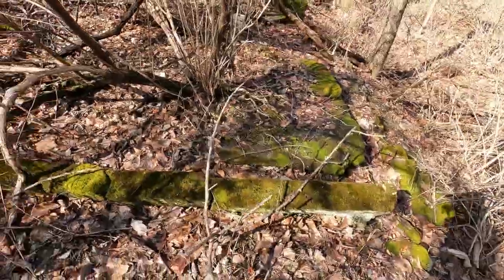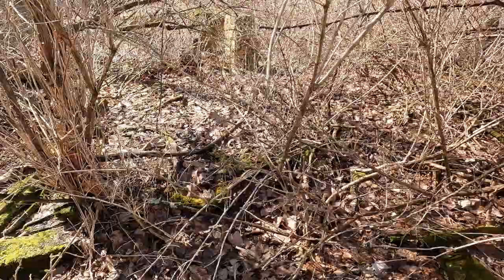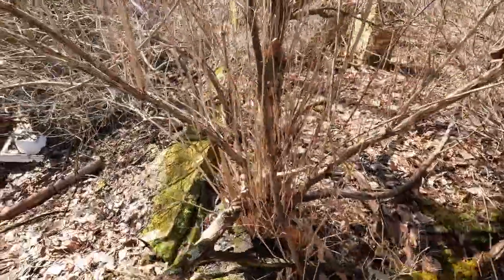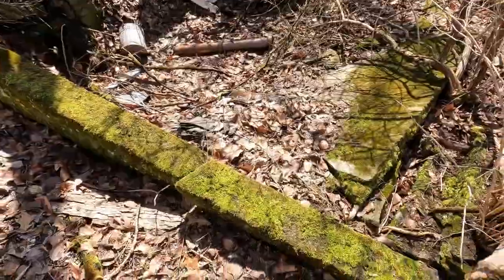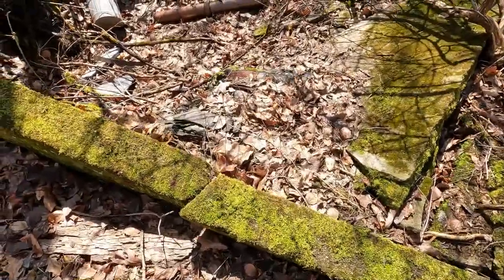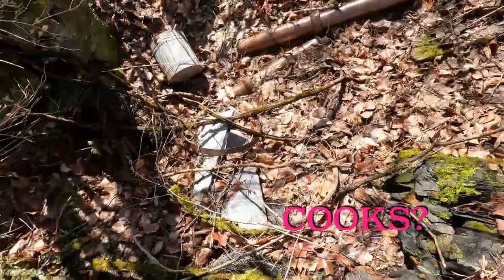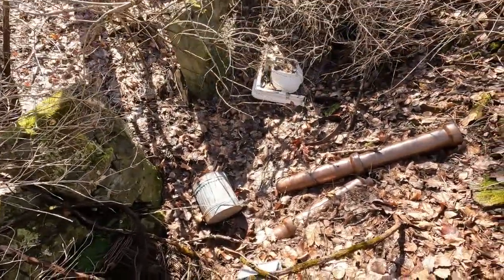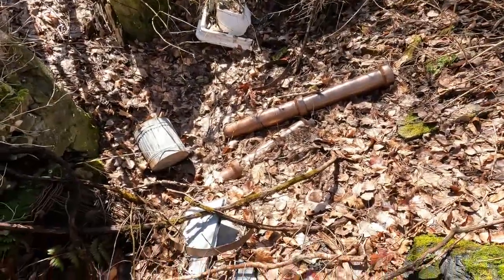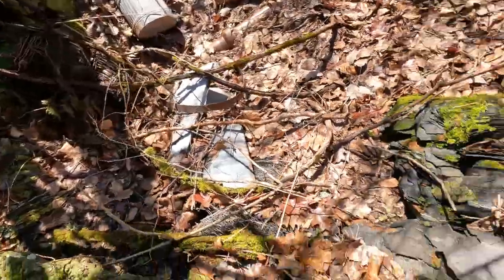Well, I thought I'd turn you back on here, and I see some stuff, so I thought we'd go find it together. Now, break through here. There's definitely a building. We got an old can there. We got an old porcelain looking sink. We got some clay tiles. We got some metal. We got some fencing.